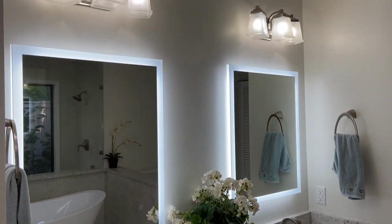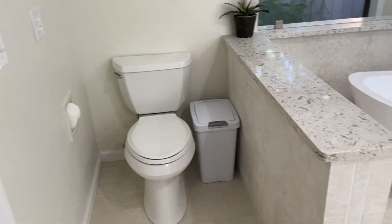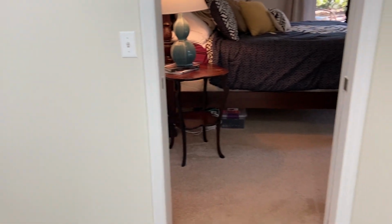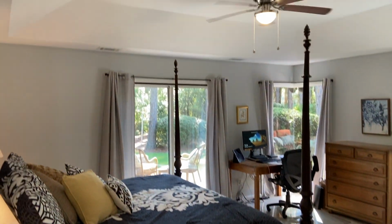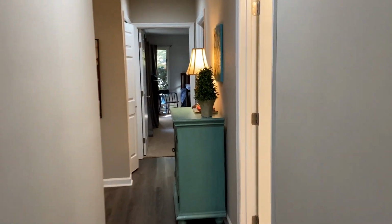Very pretty. And they've got a good linen closet in here too. And there's a pocket door here. We have another full bath here. Pretty features.